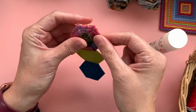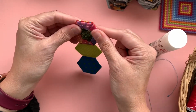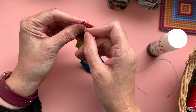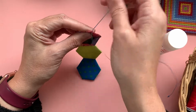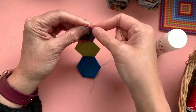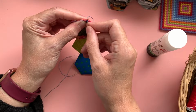Okay, so I am back with my threaded needle, and like I said, 2 right sides together. And the way you do this is that you're not going to sew through the paper, you're going to avoid the paper. So I start off going into this corner here, and I want to make it nice and secure, so I'll probably go in there a couple of times, avoiding the paper underneath. You can kind of feel it with your needle. As you're doing it, you can feel where the paper is, and thus avoid paper.